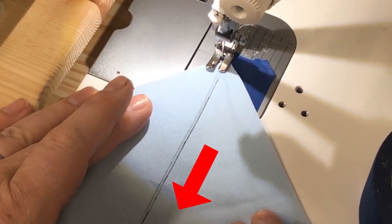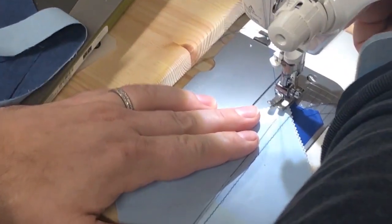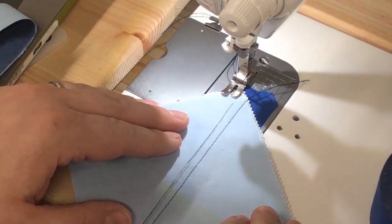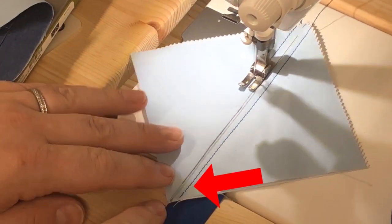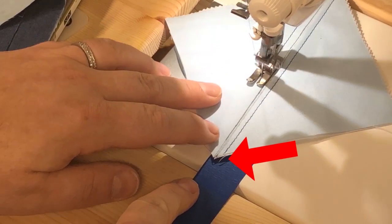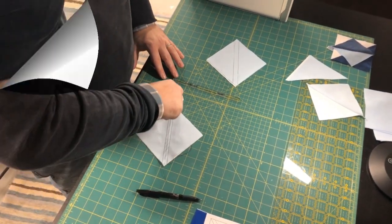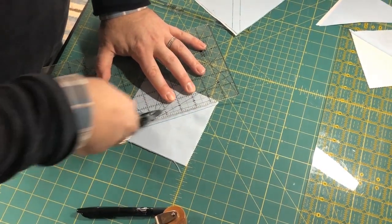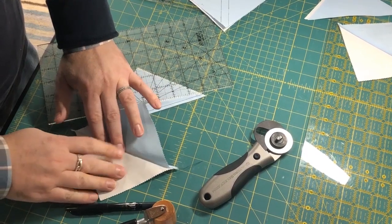Watch down at the bottom, not up at the needle. Once you've done one side, flip it around and do the other side, keeping your eye down at the bottom instead of watching the needle at the top. This is a real time saver. Then either set your seam with the iron or with the rolling iron, cut between the lines, and you've got 2 half square triangles for the price of 1.